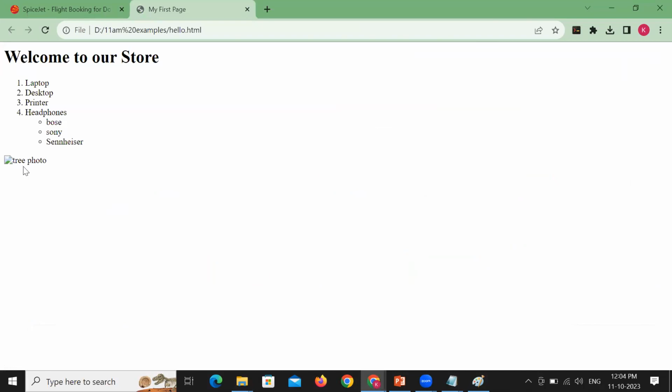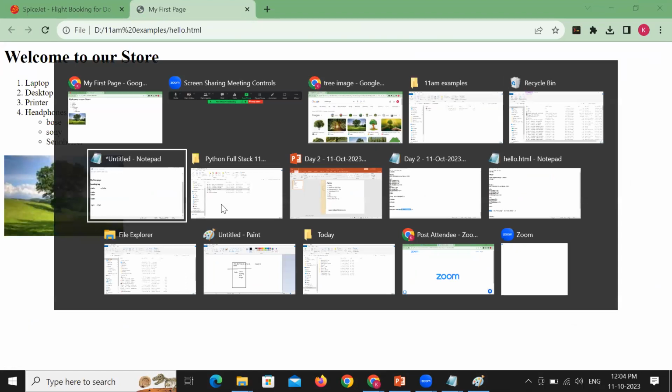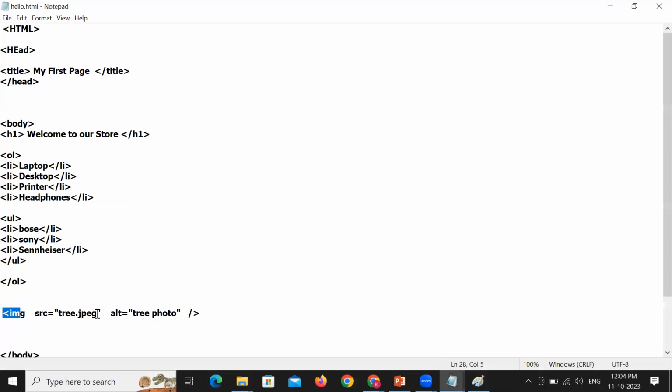As now the image is available, the alternate text is not displayed. The actual image is displayed. Participants, the alternate text is displayed only when the image is not found. Otherwise, it will not be displayed.